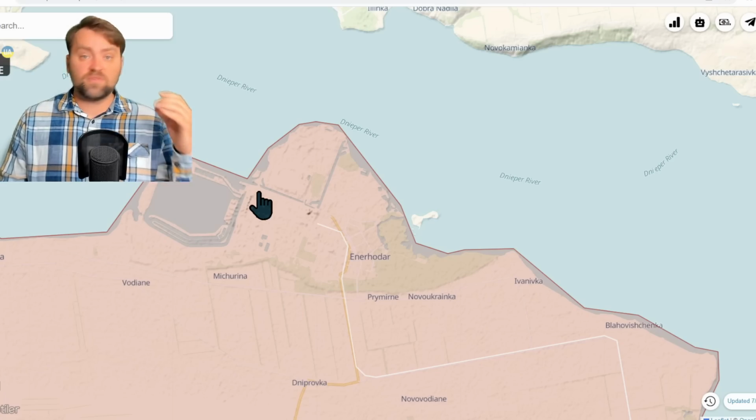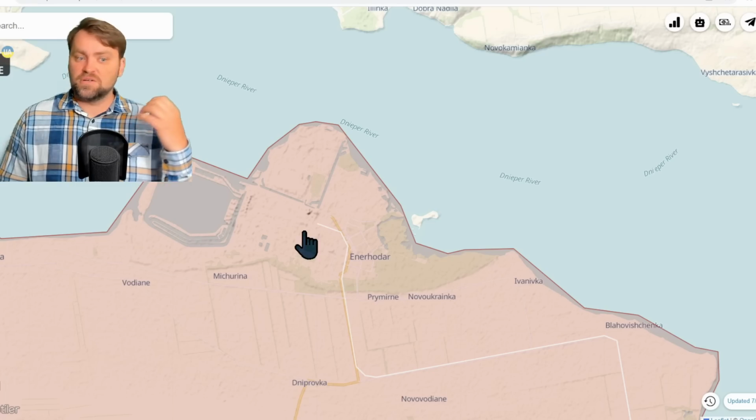There was also information from some of the media resources that Russia started to move their personnel out of the nuclear power plant. Plus, they moved their checkpoints out of Energodar city. But in reality, it's quite hard to confirm that information.